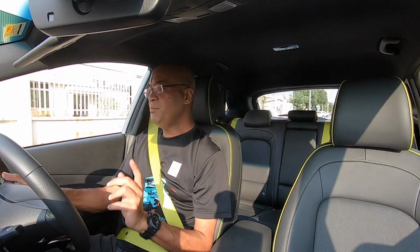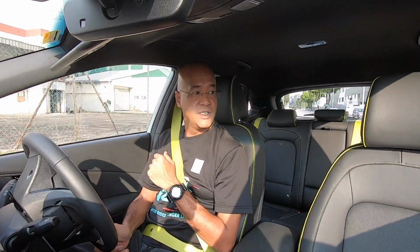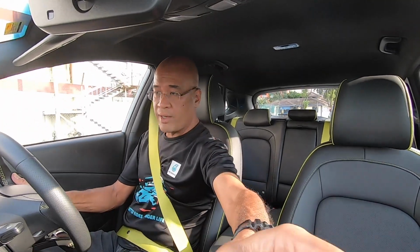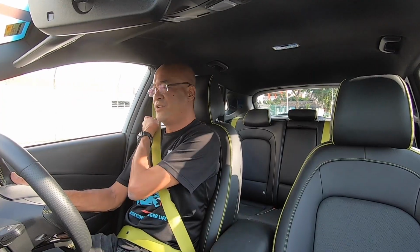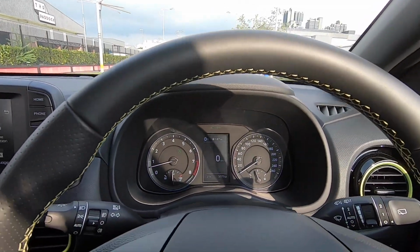Okay, so let me show you that acceleration from my perspective, which was quite interesting. I'm here at some rural area where there aren't many people. So let's just find out in a little while. Oh, sorry, inertia reel seat belts haven't recovered from the 0 to 100 just now. Okay, here we go. Stand still.